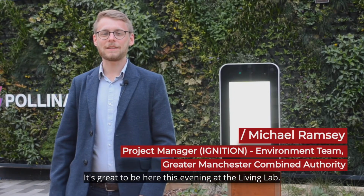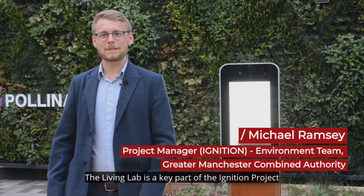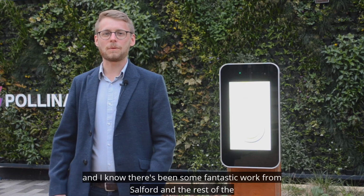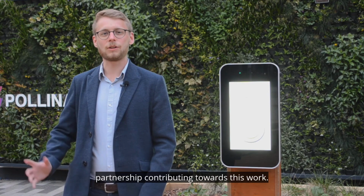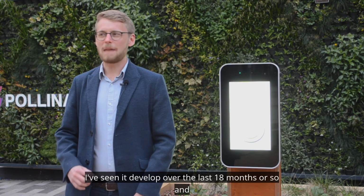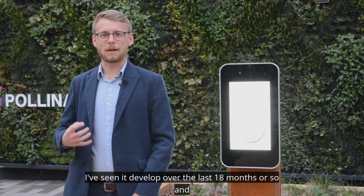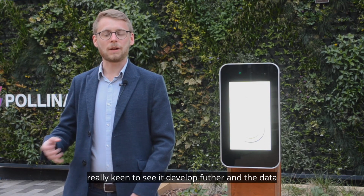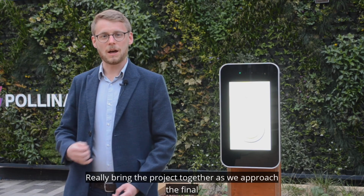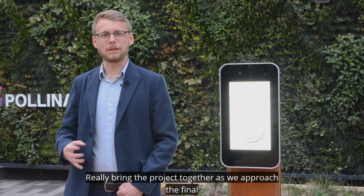It's great to be here this evening at the Living Lab at the University of Salford. The Living Lab is a key part of the Ignition project, and I know it's been fantastic work from the University of Salford and the rest of the partnership contributing towards this work. I've seen it develop over the last 18 months or so, and I'm really keen to see it develop further and the data to flow into the rest of the work packages and really bring the project together as we approach the final year of Ignition.